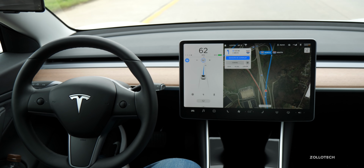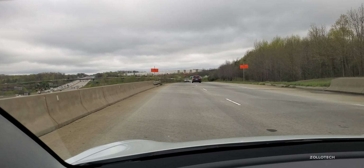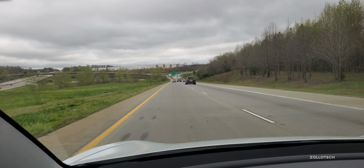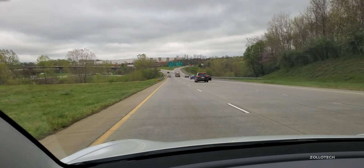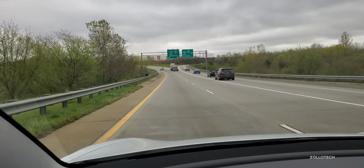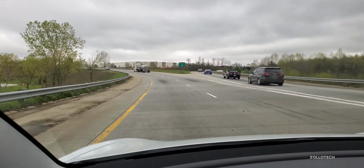Let's see what happens next. North ramp on the left. Now take the Interstate 485 North ramp on the left. Still driving itself though.